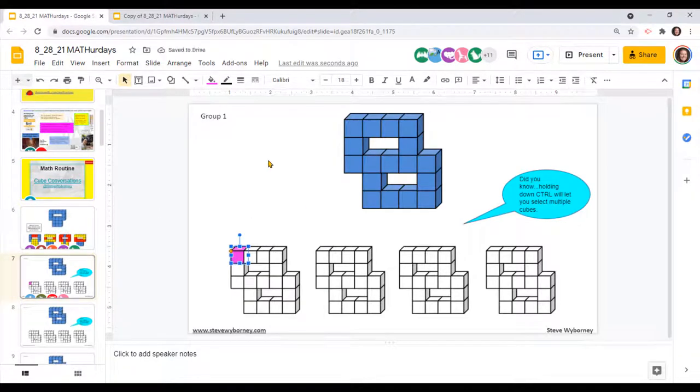And I even put a little tip. Did you know that by pressing Control and clicking, it selects multiple cubes? So without further ado, let's put you in some breakout rooms, let you get to know some folks. And again, this is just going to be five minutes in these breakout rooms. Here we go. They are set up. If you want to go ahead and enter your room, you'll find two other folks that are there.